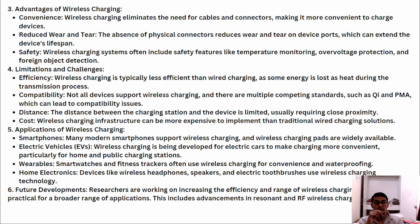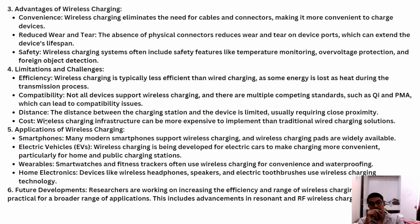It can be one of the cases. Home electronic devices like wireless headphones, speakers, and electronic toothbrushes use wireless charging technology. Future development. Researchers are working on increasing the efficiency and range of wireless charging to make it more practical for a broader range of applications. These include advancements in resonant and RF wireless charging technologies.